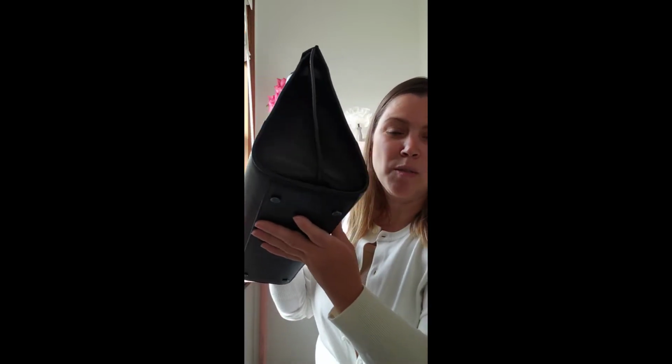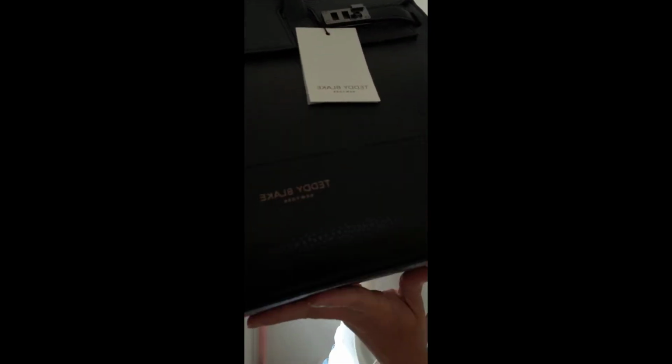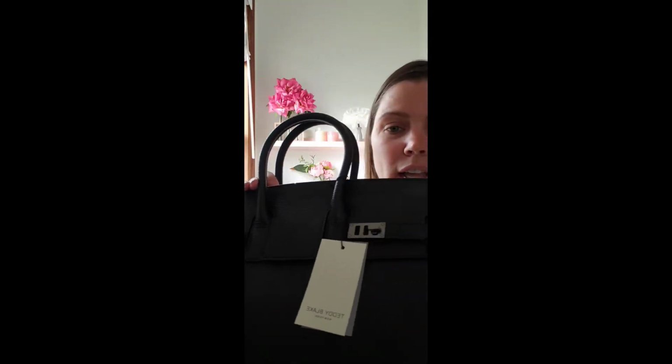This actually reminds me of an Hermes kind of bag. Again, it's got feet at the bottom. Stitching is absolutely incredible. I cannot fault these bags. Again, if I had to make a comment, I would say I would like that in metal. But I actually love the gunmetal accents on this.